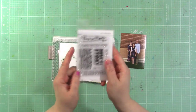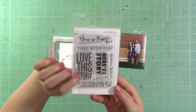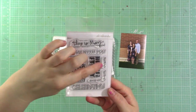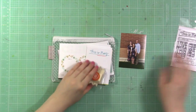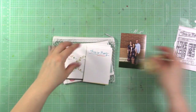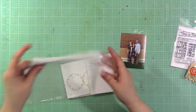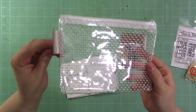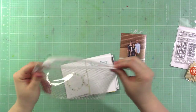So first of all, we have the stamp set, which I always love. This is May, Time with You. Love this story. Celebrating story number 1, 2, and 3. Love that. And then here's the story. We have some wood veneer pieces. Let's look at the cards first, actually. Oh, also, they come in these cute little pouches now. How cute is that? And then there's a little Ali Edwards thing on the side, a zipper pouch.